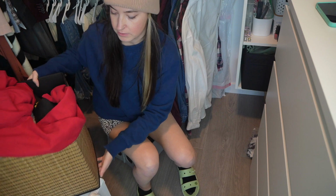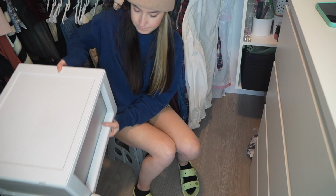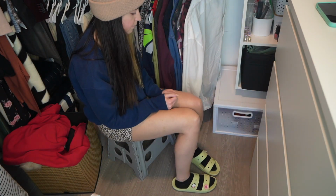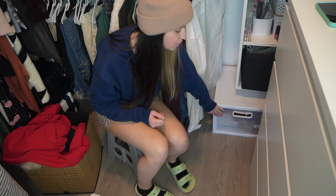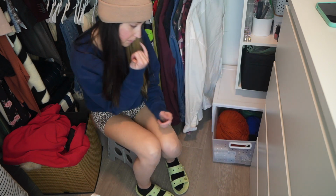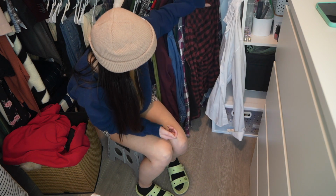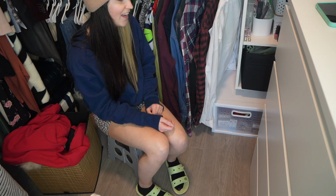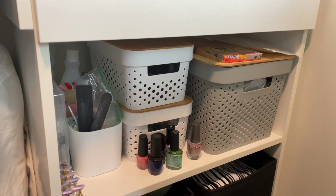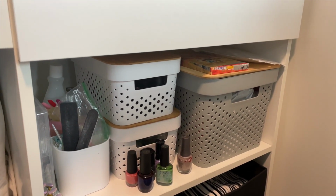Okay, now let's see if this bin will fit back there. It fits, but I can't really open it all the way. Well, I guess I don't really need to open it all the way. I can't tell if I hate that or not. I don't know what I want to do. I also don't love how he reorganized my little nail cubby, so I'm probably gonna redo that.